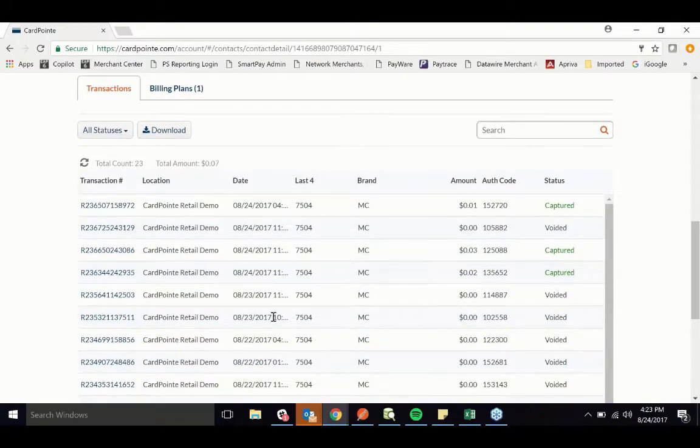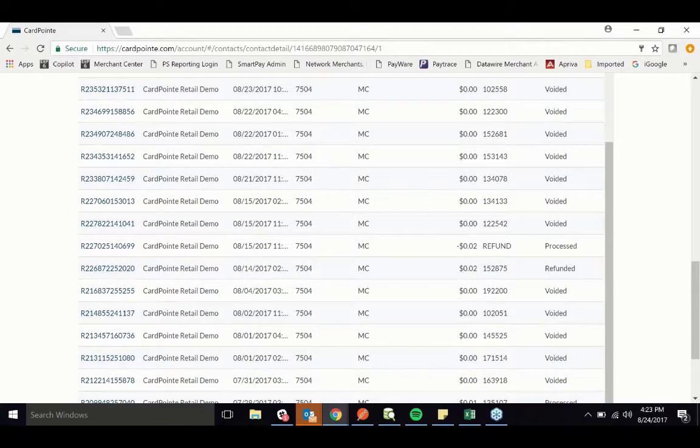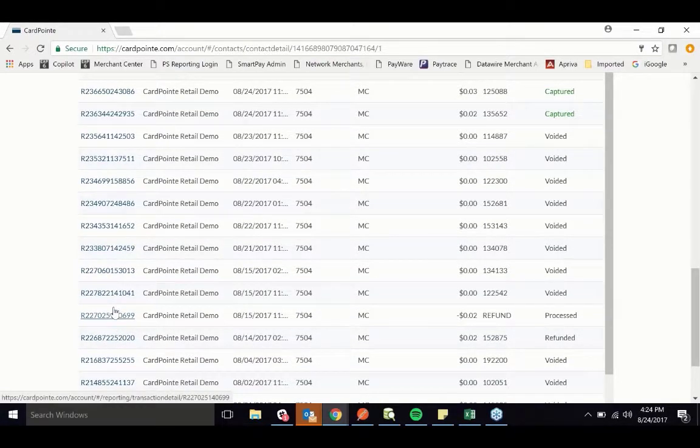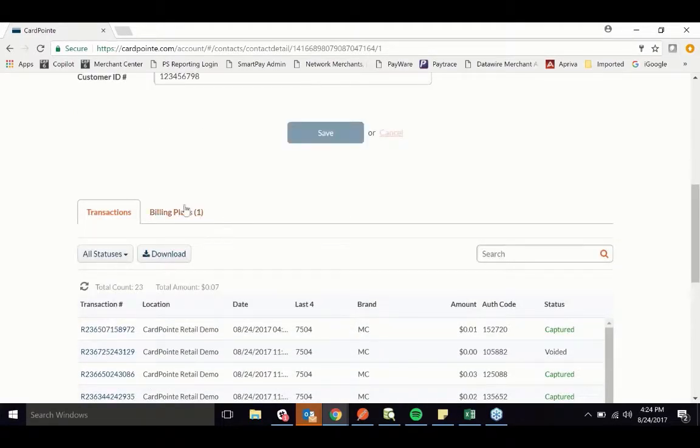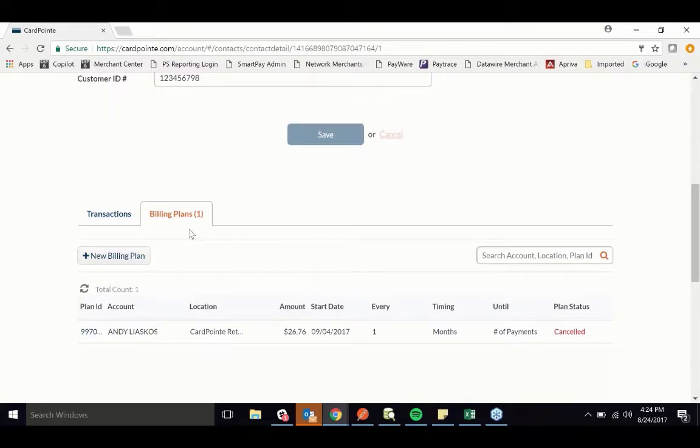Merchants will also be able to see the complete transaction history of that customer. They can access those transactions at any time. If a customer ever wants to find out if a refund was run, they can easily do that just by accessing the customer page. If the customer has any recurring billing plans, they can see that here as well.